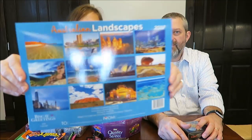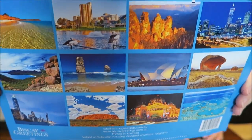Australian landscapes. This is a calendar. And there's just, okay, here we go. Different pictures. This is easier.